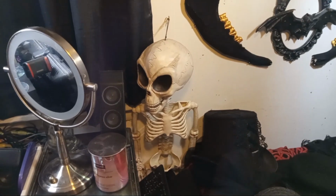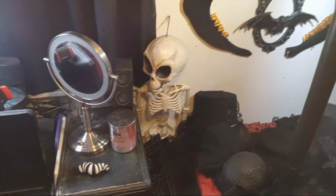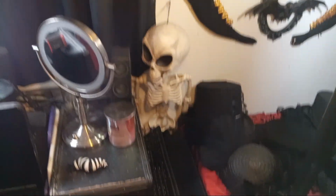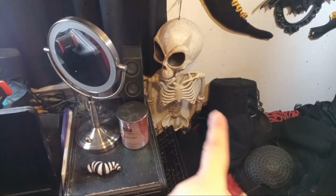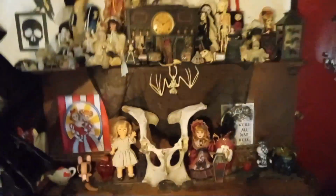Here are my hats. Did I show my hats? There's a bunch of hats. And, sorry, I keep turning the camera. I forget that it's not going to look right on the actual YouTube video. I'm sorry, I'm stupid. But anyways, there's my little alien skeleton there. There's a candle. Yeah, I think that's pretty much all the little interesting corners of my room.